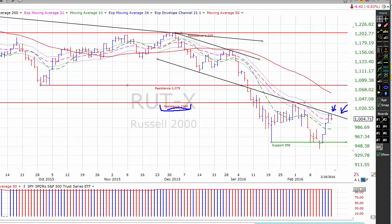This trend line is the lower channel line of this channel that was established when the Russell 2000 began to break down back at the end of November and early December. Until we take out this level of resistance right here, I'm not going to get real bullish about this market. Let's see what the Nasdaq Composite's up to.